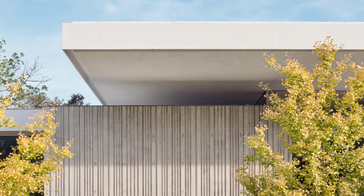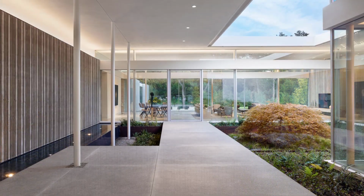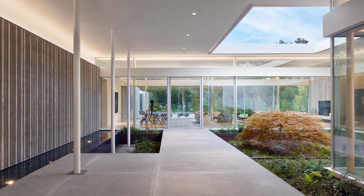A central opening in the roof, known as an impluvium, draws inspiration from Roman architecture, allowing light and rainwater to flow directly into the garden below.